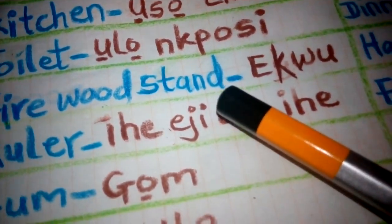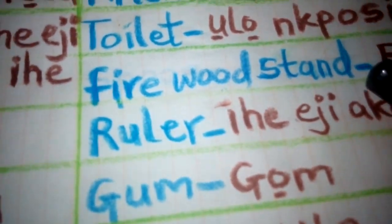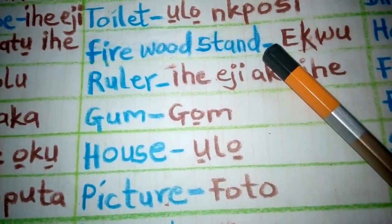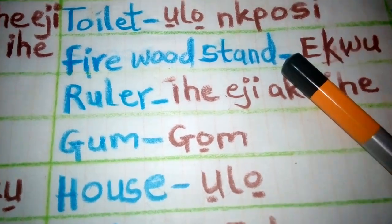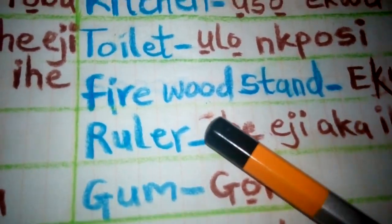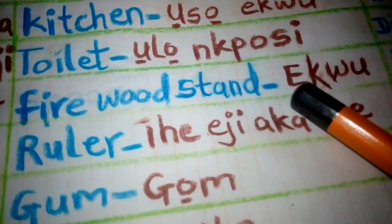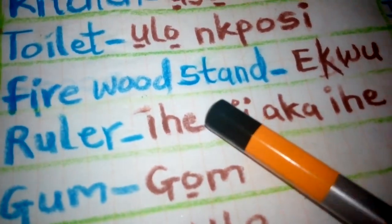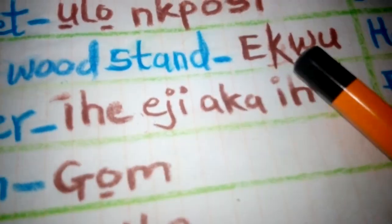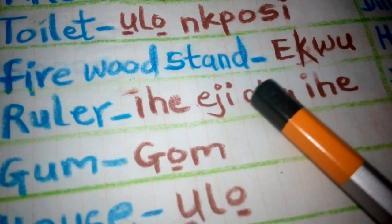Firewood stand. It could be iron, but mostly in the village they use stone for the stand. Okay, that's a stone for setting up the firewood stand in the village. I will show you pictures in our review session. So there are such local stands. We call it eku in Igbo language. Okay, the local stand, eku.